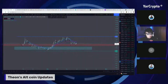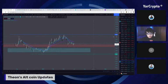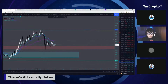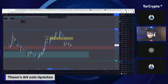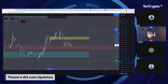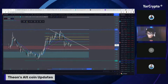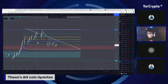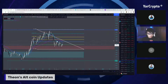And then if we jump into the chart here for SXP, this is the daily chart. We're still kind of ranging here. Nothing really has changed that much. If we take the downtrend here, let me change my fib. Oh yeah, we got rejected at the 382 here, and we're currently ranging between the 236 and the 382.